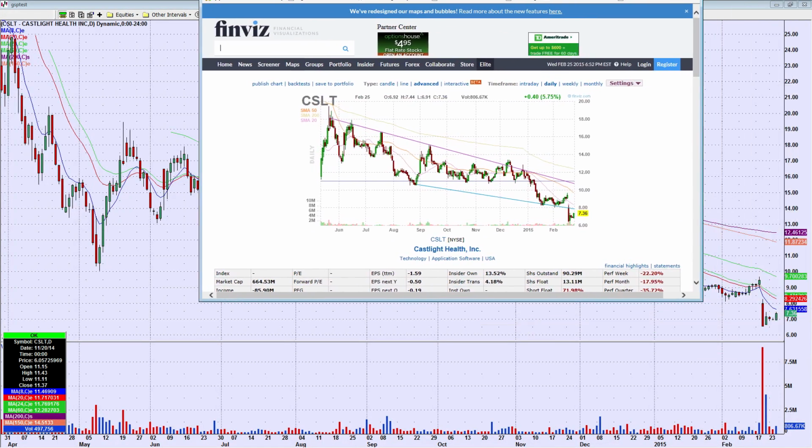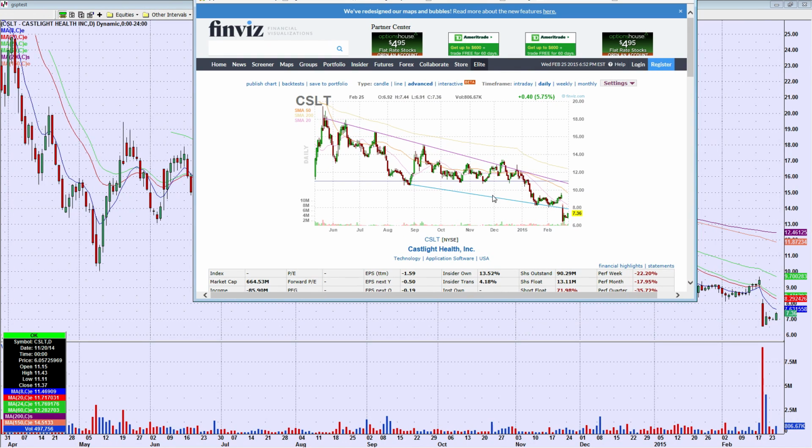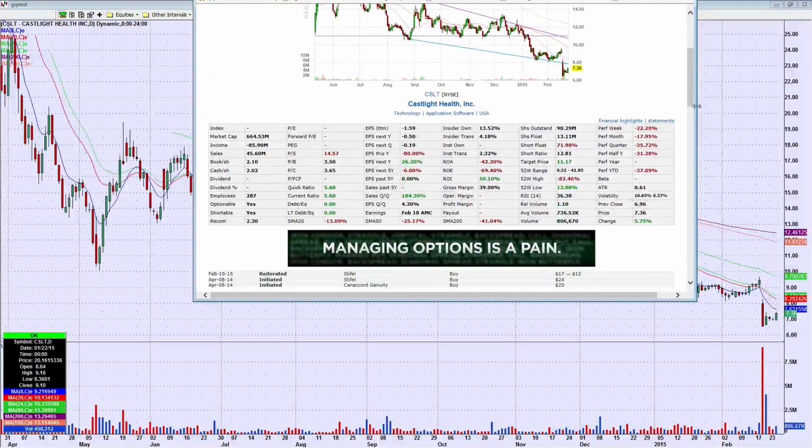Slide this over into the screen. Look at this right here. It says 71.98% of the float is short, and only a 13 million share float.